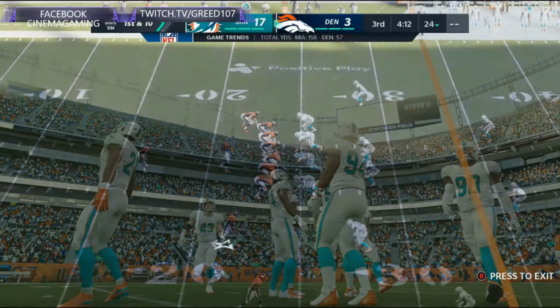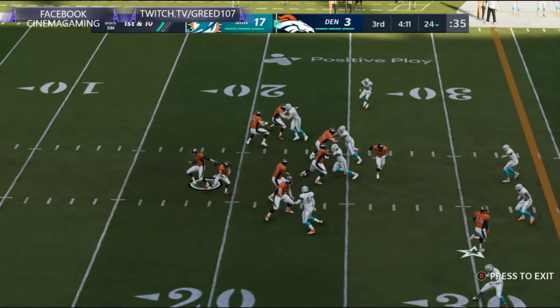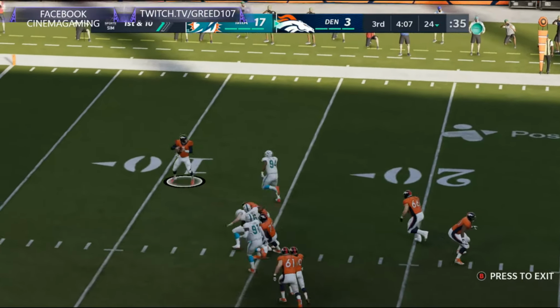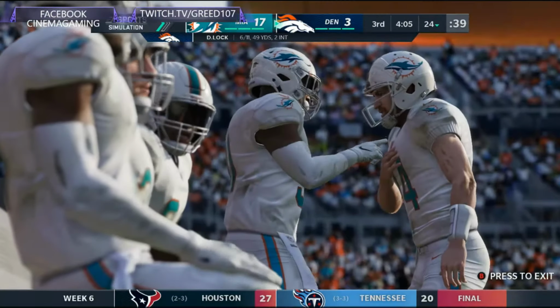I want to see if they want to go ahead and throw the ball again on this drive after what happened on the last one. Throw it on the first play, give the quarterback some confidence, see what happens. And now a throw on 1st down there, but it's incomplete.